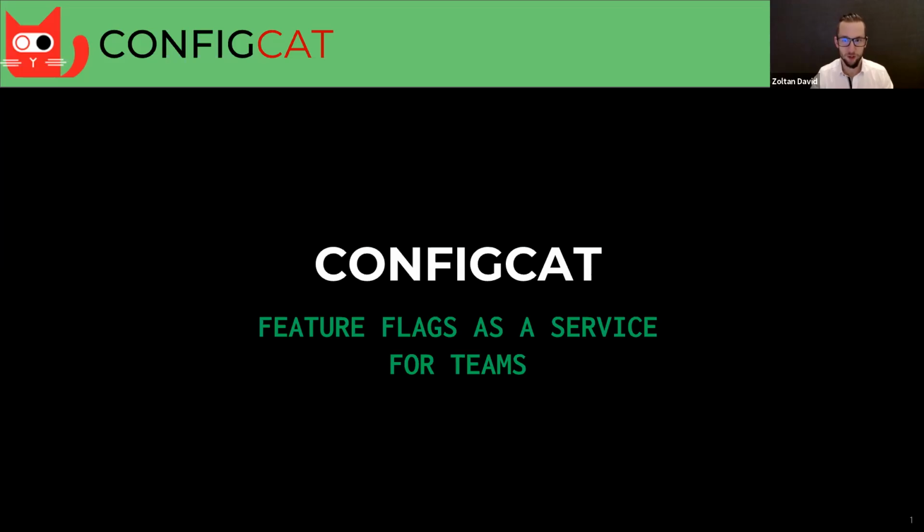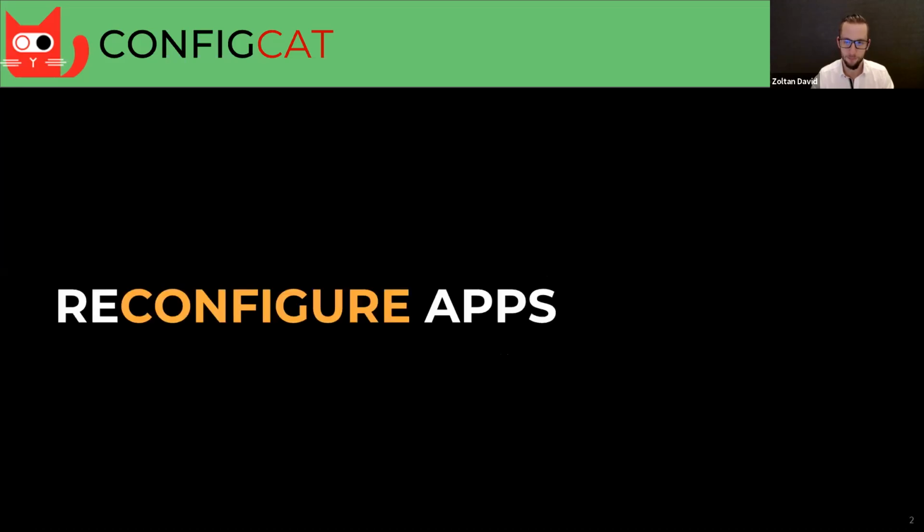ConfigCat is a feature flag as a service which allows you to remotely configure your software without redeploying code. We aim to be a 10 minutes trainable service that you can use with an unlimited team size, providing awesome support and hopefully no surprises. We have a CircleCI orb that I'm going to show you today.